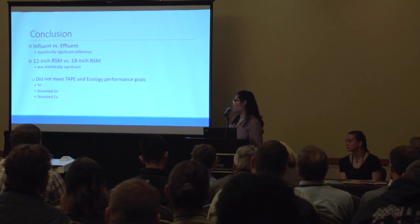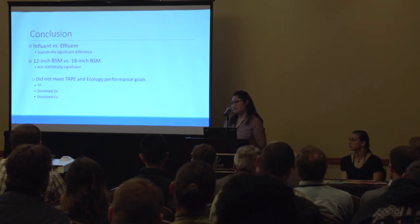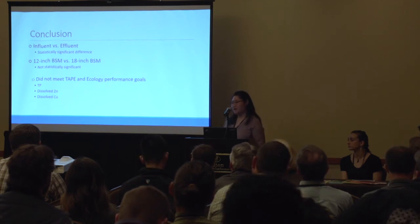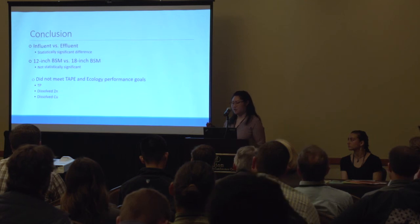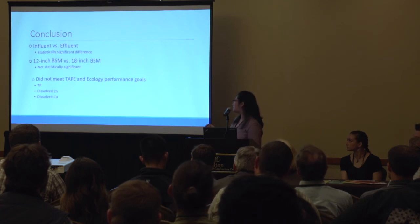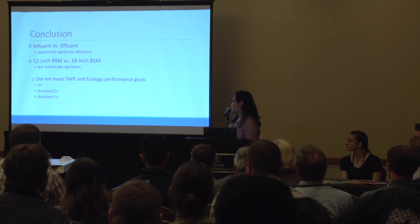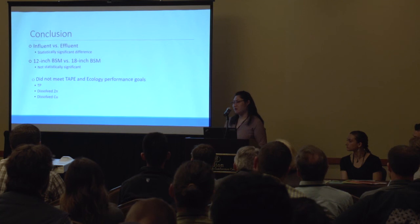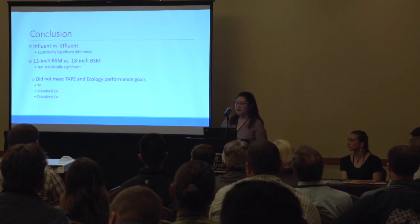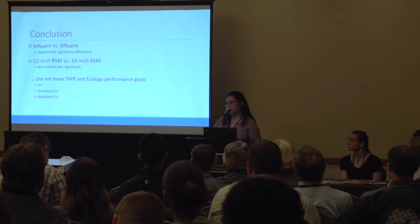The only pollutant that we tested that met TAPE and Ecology requirements was TSS, and that is mainly because we believe it's mechanically filtered versus these pollutant removals. So the TP, dissolved zinc, and dissolved copper did not meet the TAPE and Ecology requirements for the project.